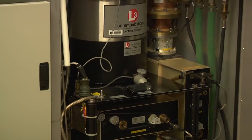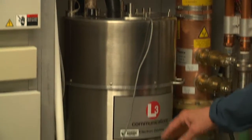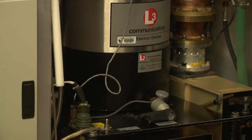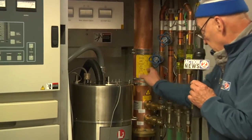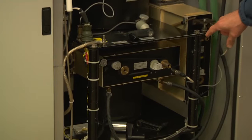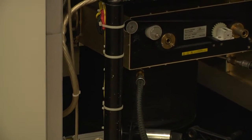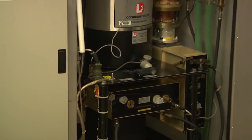This is the input cavity for it. The signal comes into here, and the tube that's inside of here amplifies it, and it comes out of this coax right here. In the bottom of it, there's a big magnet that keeps the beam going down the center of the tube. If you didn't have that, we'd have all kinds of fun.